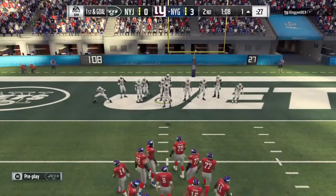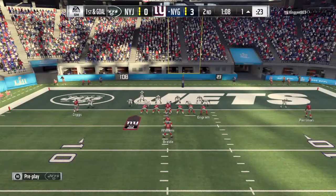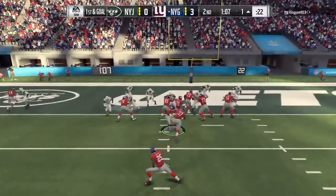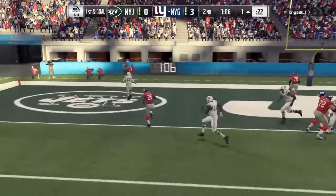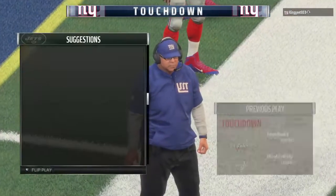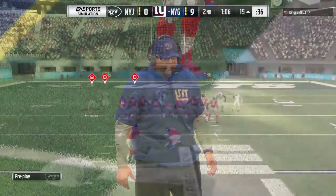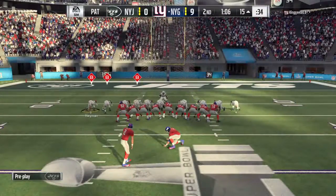First and goal. Defense with their backs against the wall. They come out here in the eye. And they'll run it here. And he is in. Touchdown, New York. With the first touchdown of Super Bowl 53. And the Giants are able to grow their lead.